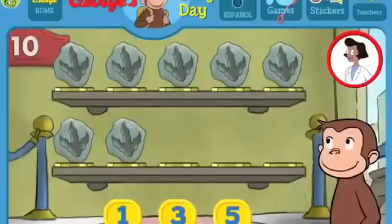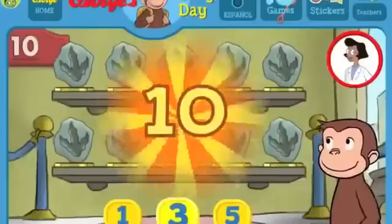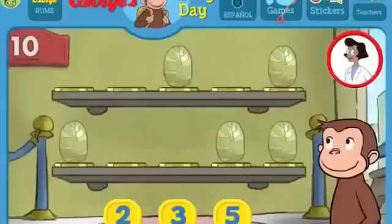Here we have 7 things. How many more do we need so that we have 10 altogether? 5. 1. 3. Thank you! This display of 10 looks perfect. Good job!